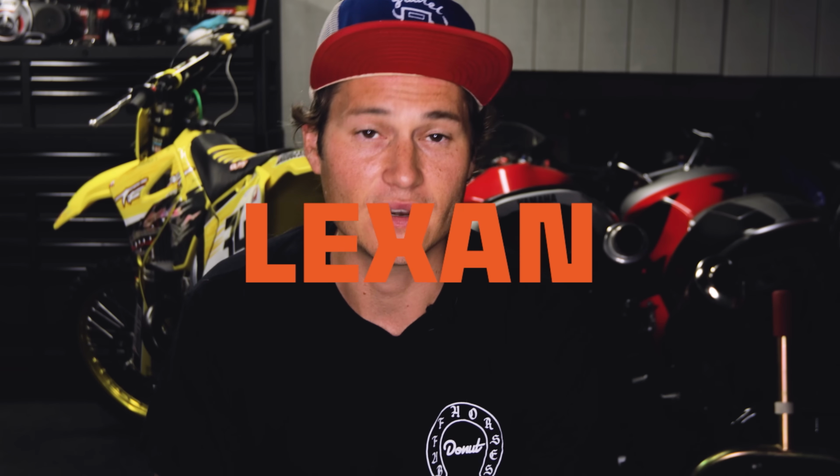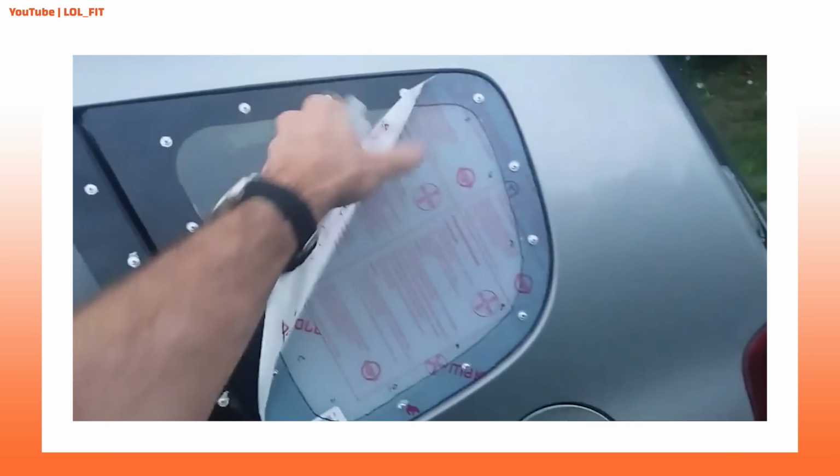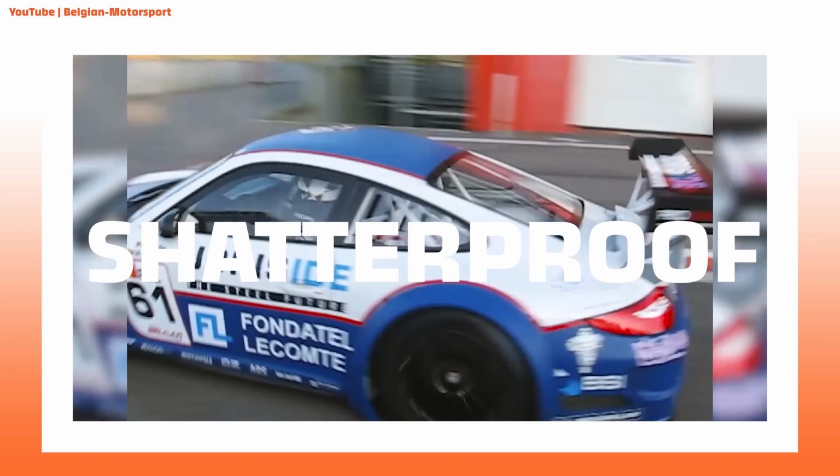Now, the skirts of the 2J are lightweight pieces of Lexan, which at the time was a new polycarbonate material from General Electric, the same company that probably builds your washing machine or your fridge. Nowadays, Lexan and similar polycarbonates are used in racing all the time as a lightweight, shatterproof alternative to windshields. But at the time, it was a brand new material in motorsports.